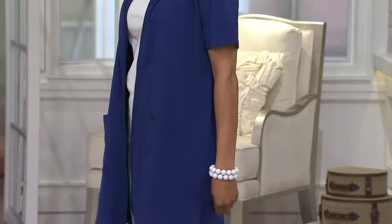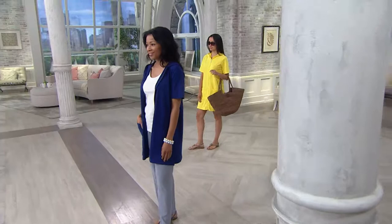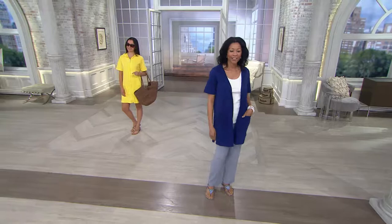Customer top rated. The new color of the season is that marine blue, which is the lighter blue. We have the bright navy, which is the darker blue, the sun yellow, clear aqua, white, and black. 3X length is 38 3/4. Medium length is 35 3/8 inches. And for those of you grabbing this, a wonderful opportunity to add this into your collection to really have something great as that additional piece that you will love and you'll live in.